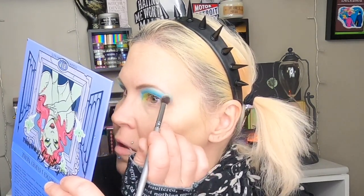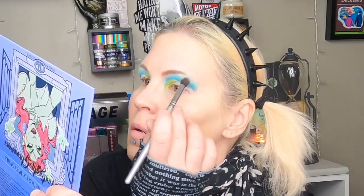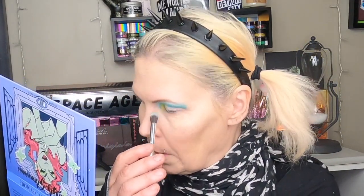I just can't get over how nicely these blend. With so little effort, that's when you know that a shadow is good. I mean, oh, it's so pretty. I'm just bringing this down a little bit. There we go. Let's do a little bit of Lily. Oh, the shadow is so pretty.